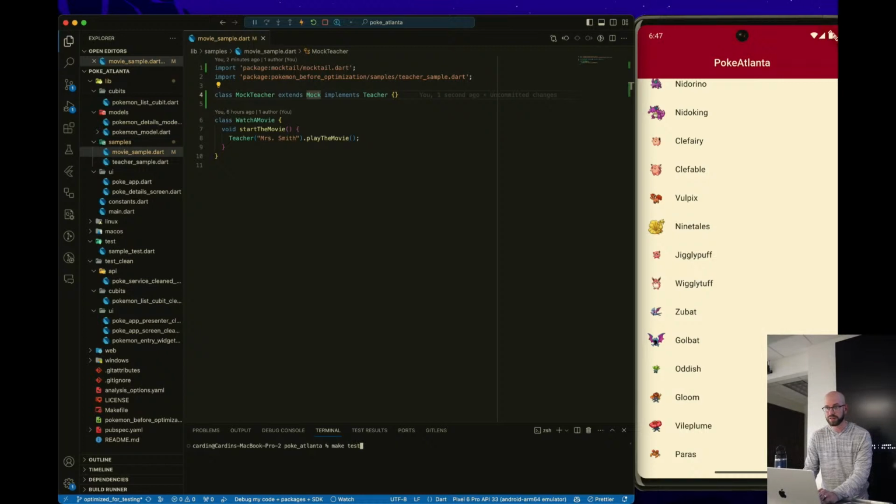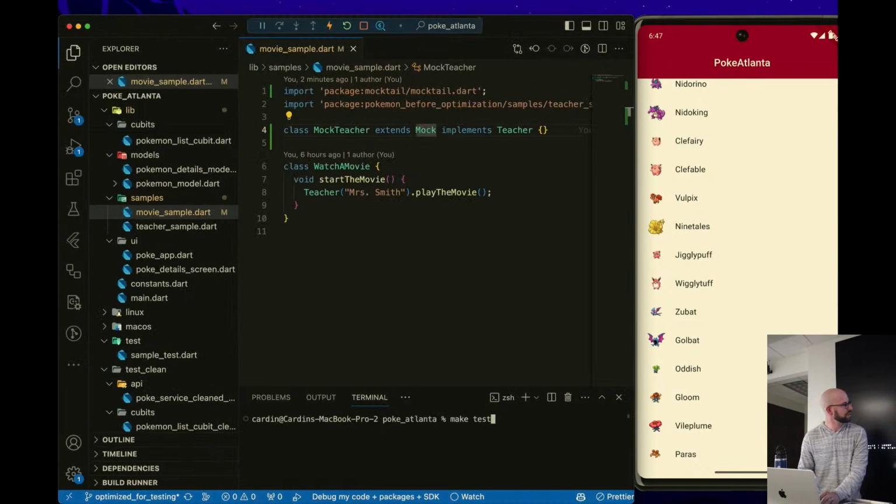Could you make it just a little bit bigger? Yeah, Command plus should make it bigger. Yeah, that's perfect. Is that big enough? Yeah, I think that's better. Thank you.